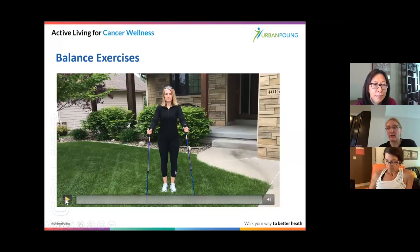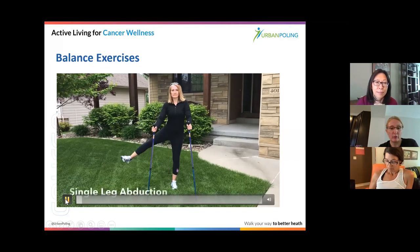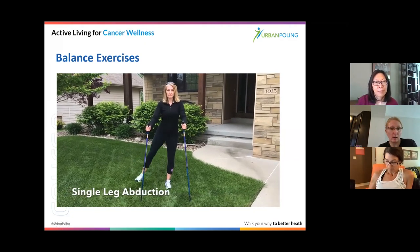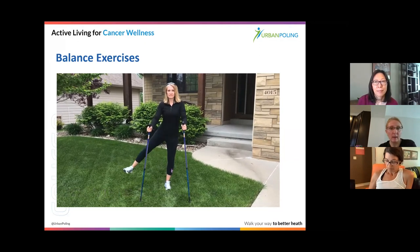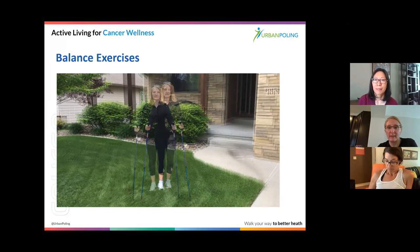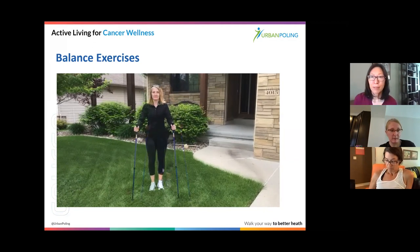All right. And then finally, here are just a few balance exercises. Sorry. Are you guys able to see that? Okay, if I'm not seeing that anymore, but that's okay.